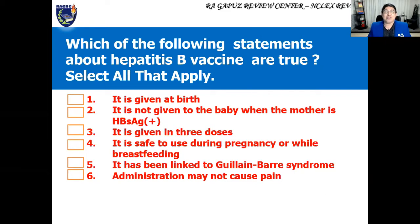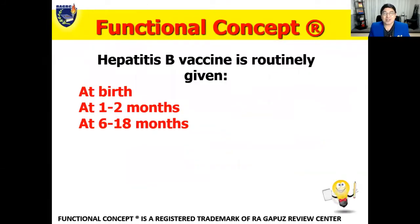That's just one easy thing to do, and this is with regard to the use of my innovative way of studying a functional concept. A functional concept could be a word, a phrase, a sentence that gives you a sense of direction as you try to deconstruct a question on the NCLEX-RN. For example, hepatitis B vaccine is routinely given at birth, at 1 to 2 months, and at 6 to 18 months. So you have 3 doses for the vaccine.